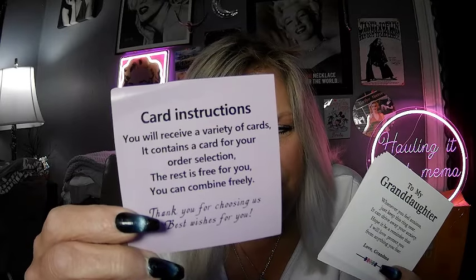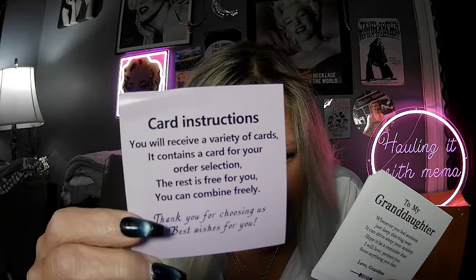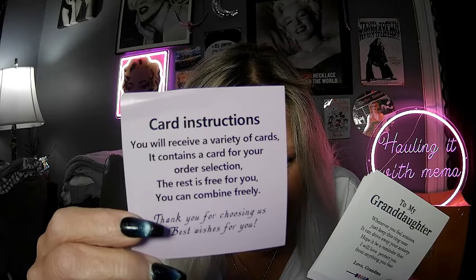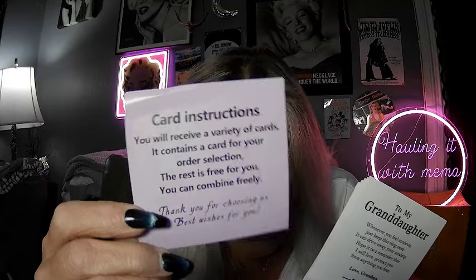Card instructions. Why do I have... I think these came to me on accident, guys. Because it says card instructions right here. You'll receive a variety of cards. It contains a card for your order selection. The rest is free for you. You can combine freely. Maybe they didn't come to me on accident.